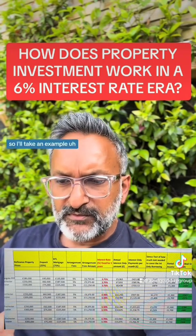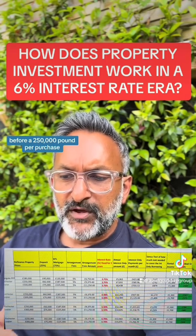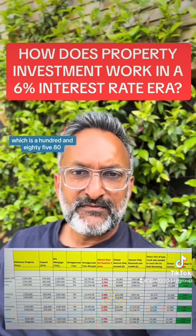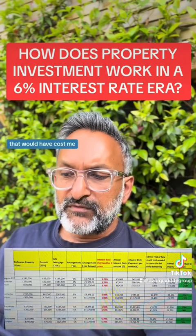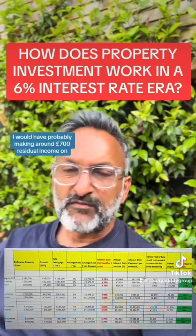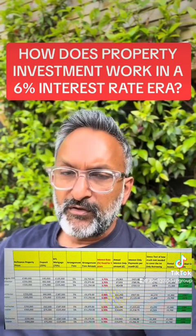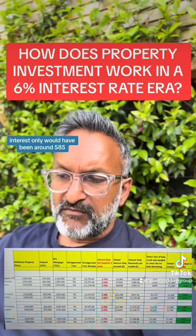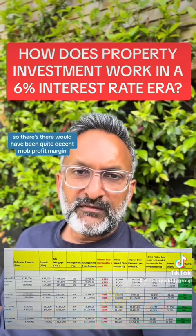So I'll take an example. Before, on a £250,000 purchase, I would have remortgaged at 75%, which is 187,500. I need to rejig these figures, but in essence, I would have been making around £700 residual income on the property, because the rent would have been 1,300 and interest only would have been around 585. So there would have been quite a decent profit margin.